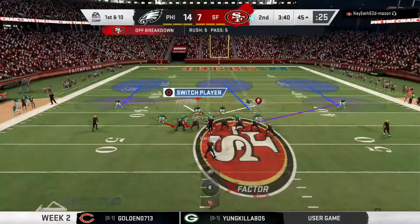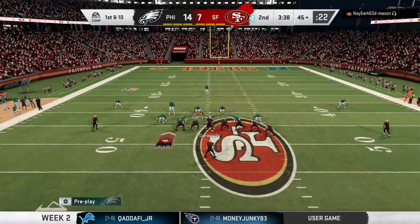Here we go, here we go. 180! Get in the weight room. Get in the weight room.